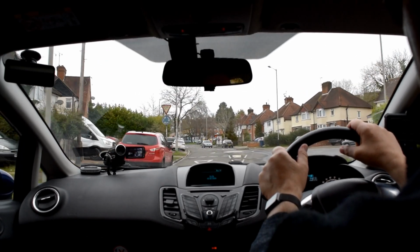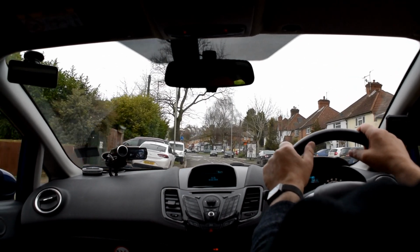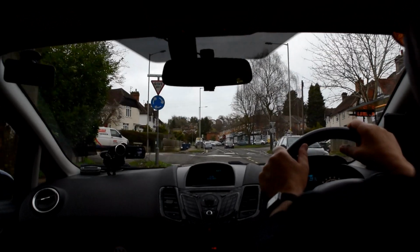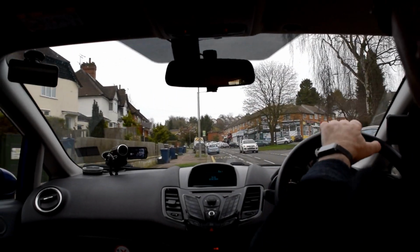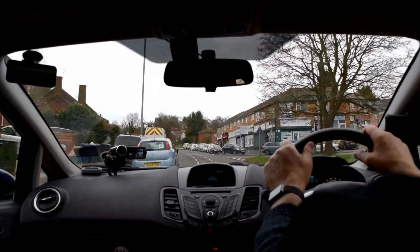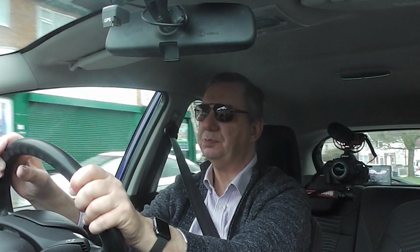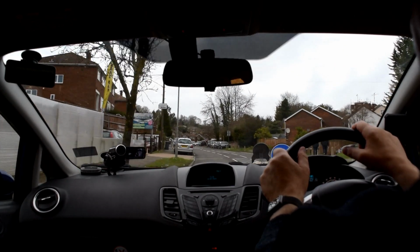Mini roundabout coming up, just checking on the right to make sure it's safe and ahead. Another mini roundabout, again we're going to go ahead, looking to the left this time and ahead, no problems there. Touch the side of the roundabout again, come out, centre and right mirror to come out from the parked car, and then centre and left mirror to come in from the parked car. Continuing down the road.